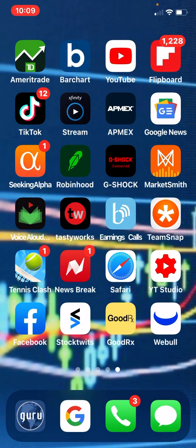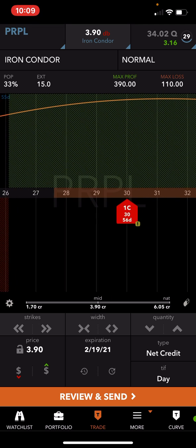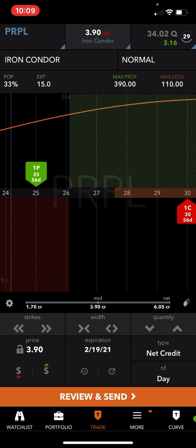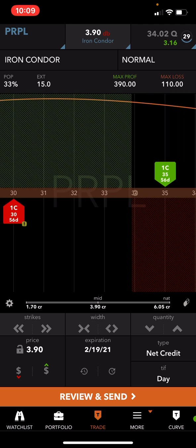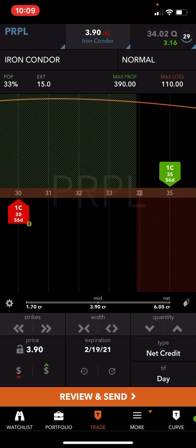They do beds. It's called the Iron Fly, is the trade. When you sell the same strike in the same month, put and call, and then you buy the wings, which I did the same distance apart, $5 on each side. And the max profit on this trade is 390, max loss is 110, and it takes up about 500 buying power.